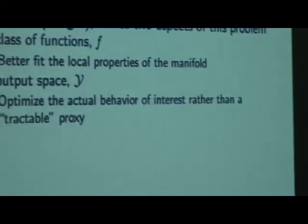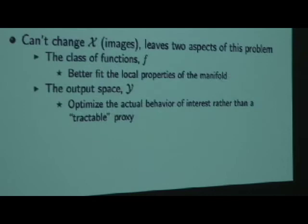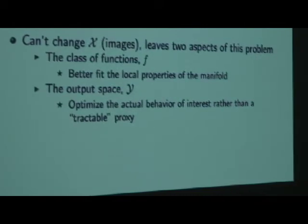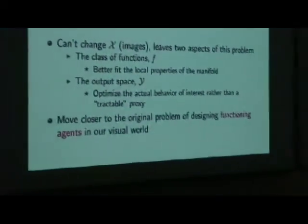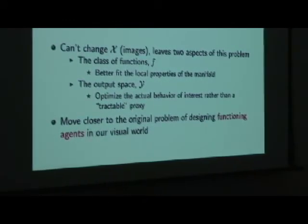The other thing that we can play around with, which has been exploited somewhat less, is the output space. What output space are we going to regress to? So instead of just using standard off-the-shelf statistical tools that say, I can do a binary classification or I can do a scalar regression, what we really want is to optimize the actual behavior of interest, which is to say, maybe I want to infer 3D structure in the scene, or maybe I want to determine where things are and their interrelationships. Maybe these are more the questions that we want to ask. And so we want to put that into a statistical framework, and we're beginning to do so. And I think that this is going, in part, to move us closer to the original problem that we had, which is designing functioning agents, not just designing something that can say, is there an airplane in this image or not?